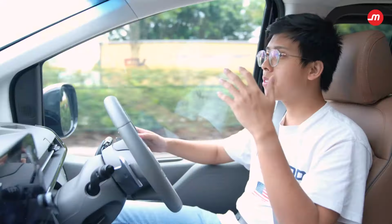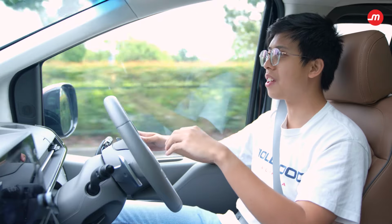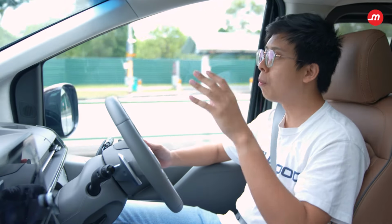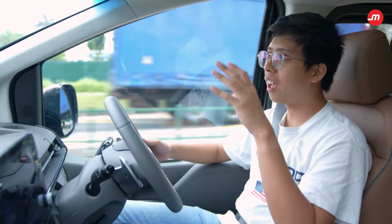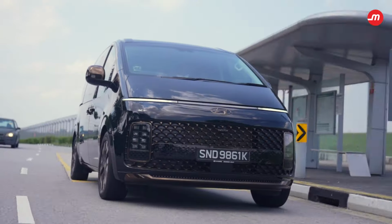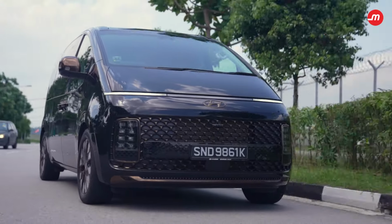So performance-wise, although this does have a 3.5-litre V6 engine, just forget about anything sporty. This car is not made for that. It weighs 2.2 tons and you can feel it, especially because you feel like you're sitting over the front wheels, so everything feels a bit lurchy.